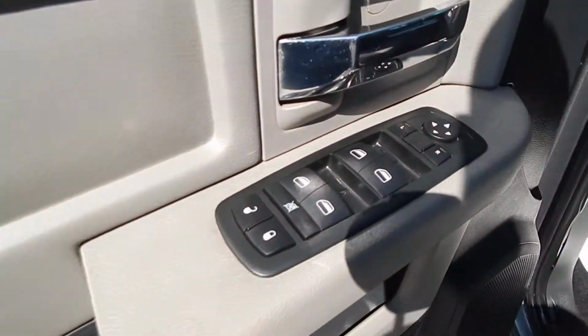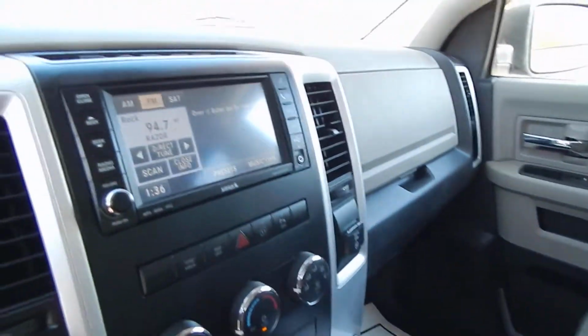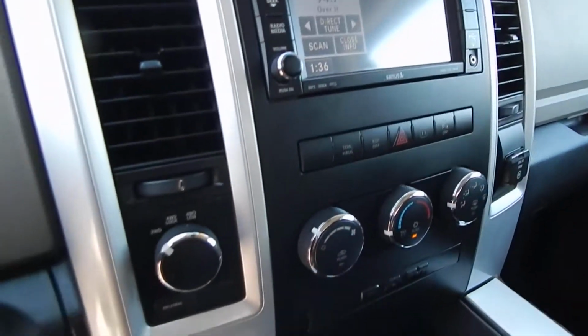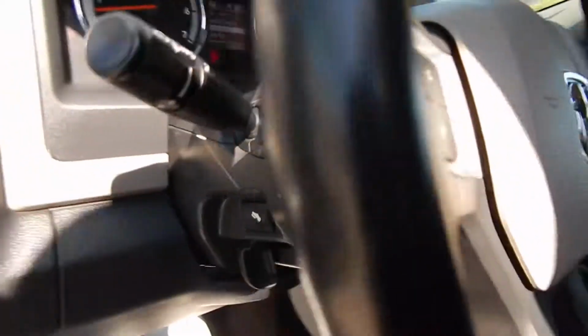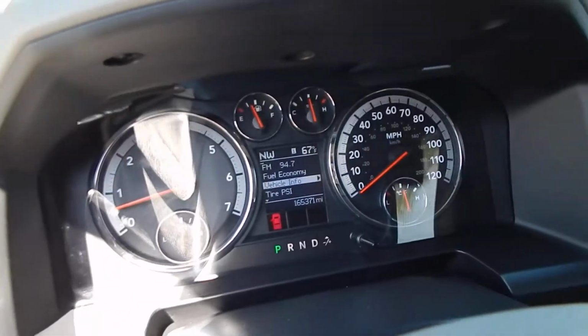You also have full power options, power driver side seat, full center console with a floor shifter, the Dodge Uconnect with the auxiliary input and the Bluetooth connectivity, electronic 4-wheel drive switch, ice cold AC, steering wheel info controls along with audio controls, adjustable foot pedals.